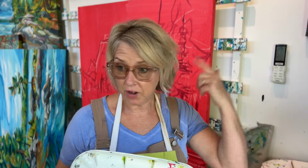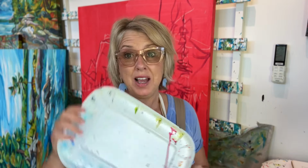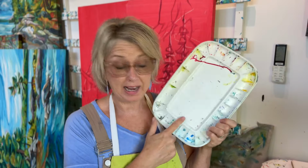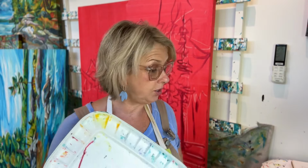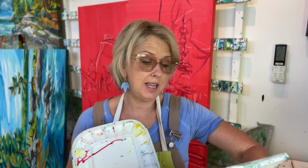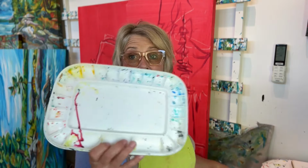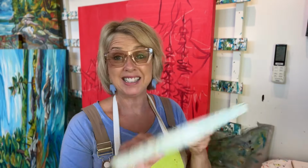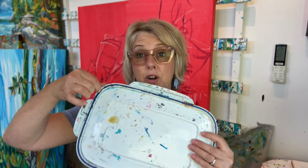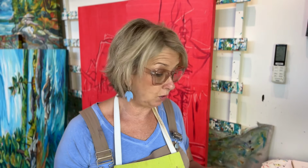Welcome into the studio. I had my lunch, I've got a coffee, and now I've got to do my best and worst job. I have to get my palette ready. Today I'm going to use my Mijello palette. This is great because I can seal it. The lid has a rubber seal and it clips right on, and if I miss it, it'll stay wet for days. So it's great.